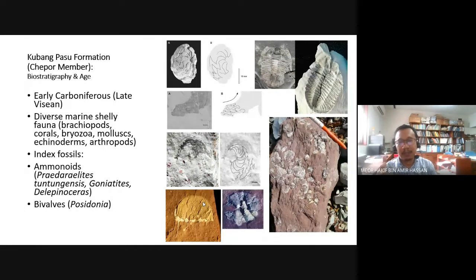This is based on the discovery of ammonites. This is a goniatite, nice sutures. So we can actually know the species, know the genus, at least in this case. Then Dalapinoceras. And also the species Peredaraelites tuntungensis. So this is a new species from Pau in Perlis. Okay. So yeah, that was quite a nice discovery. And a lot of these discoveries were made by the students. I'm quite happy to see that they're making these discoveries here.